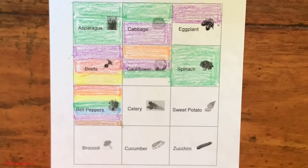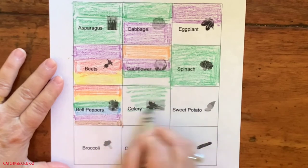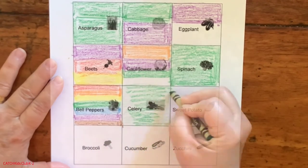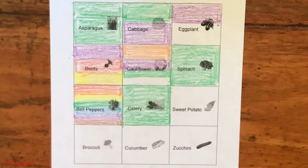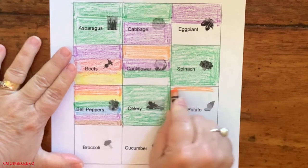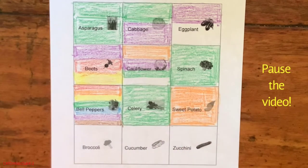Next box is celery, and it's usually green. Sometimes a darker green and sometimes a lighter green, but still green. So pause the video and color in your celery box. Sweet potatoes are so yummy, and they are packed full of vitamins and minerals that help keep us healthy. They are always a dark orange. Pause the video and finish coloring in your sweet potato box.